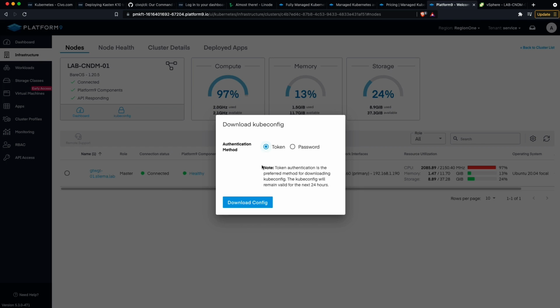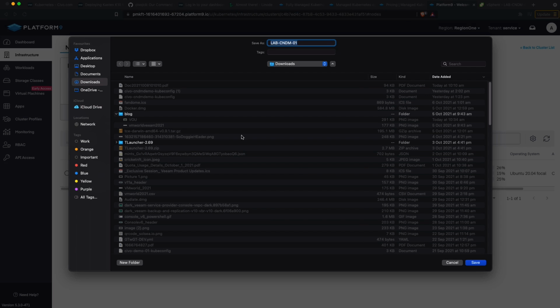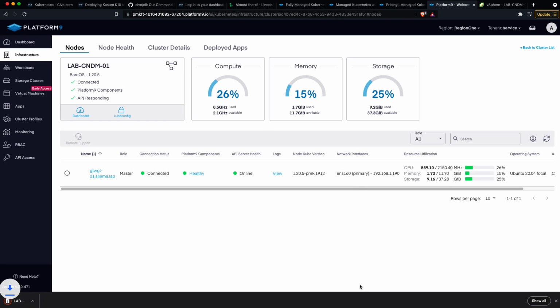Let's use it as a token because what we want to do is effectively access this cluster from our local machine to start interacting with it, right? So we could do that directly on the VM itself, but also we want to be able to interact with this on our desktops or on our PCs where we want to start to deploy applications and whatnot. Let's download that. So we've got that in the background. Okay, let's save that. Cool.